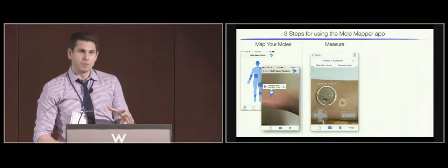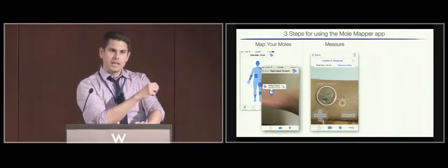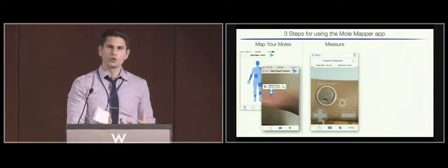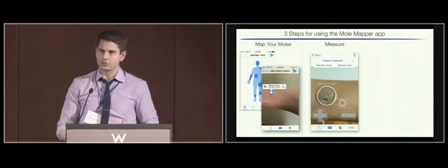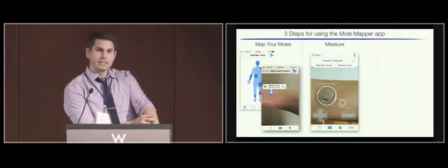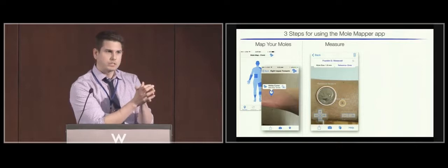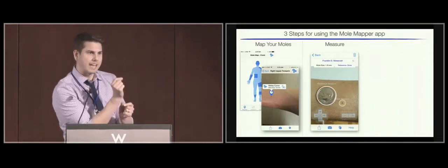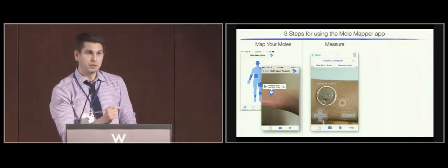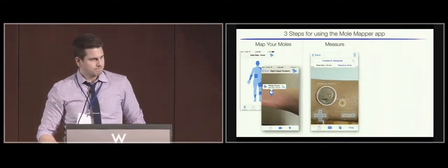And then to the quantitative part. If you take a picture at one position and then you change it the next, you need to have a way to internally normalize this. For the scientists in the audience, you need a GAPDH. And so what we can do is just put a coin in that photo, and that's never going to change. And no matter what the angle is, it's always going to be the same. So we can internally normalize to get an absolute measurement in millimeters of how big that mole is. So we measure it.